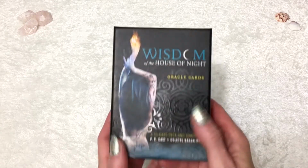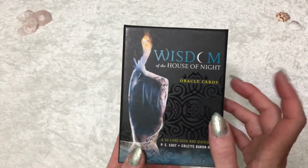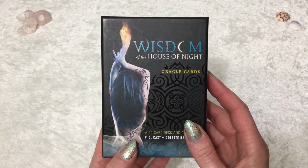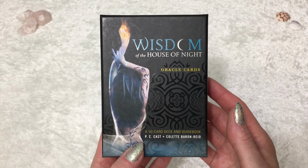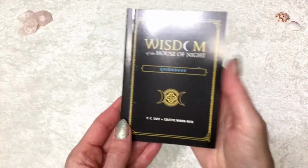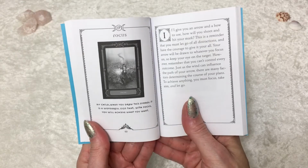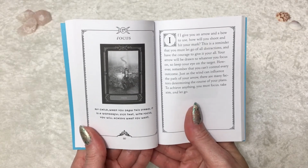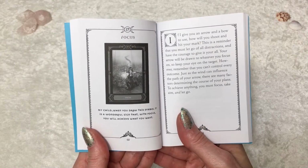Now we're getting into my goddess-themed decks. But a good crossover would be this one, Wisdom of the House of Night. Night, the moon, etc. This deck is actually almost like a fantasy deck that tells a little bit of a story because it's about the goddess of the night, Nyx, N-Y-X. It's by PC Cast and Colette Baron Reed. I believe this is one of her first decks. Hay House comes with a typical booklet, which gives you a little bit of a meaning, a little bit of a story for each card, and you read it as though the goddess Nyx is talking directly to you.